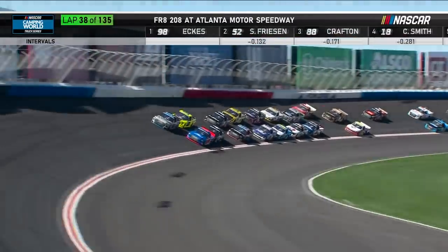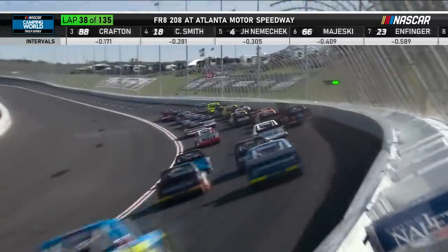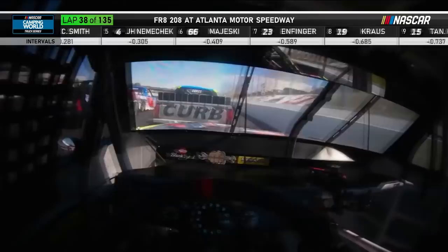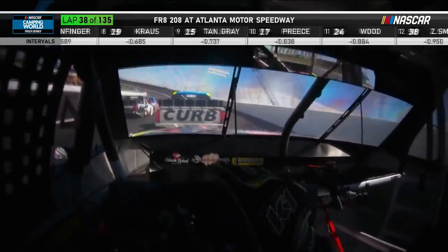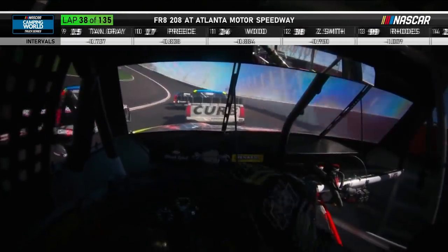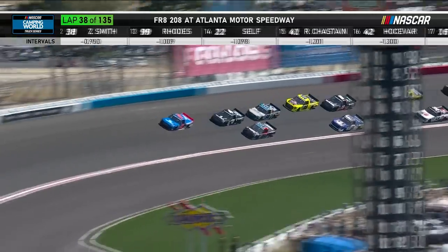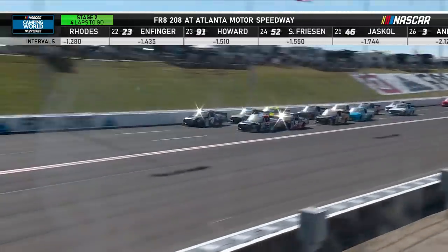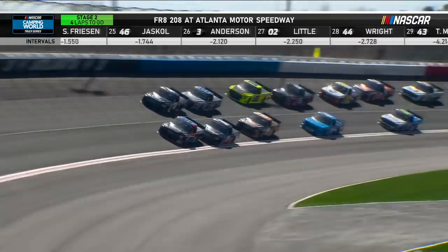Matt Crafton with a nice start up on the tailgate of his teammate. Christian Eckes giving a push. That inside lane's formed up though, Phil. Still locked. Yeah, John Hunter knows how to push Stewart Friesen right out to the lead. They both actually cleared Eckes. Look at this big push by Chandler Smith on the back of Majeski. That's going to get him the lead.